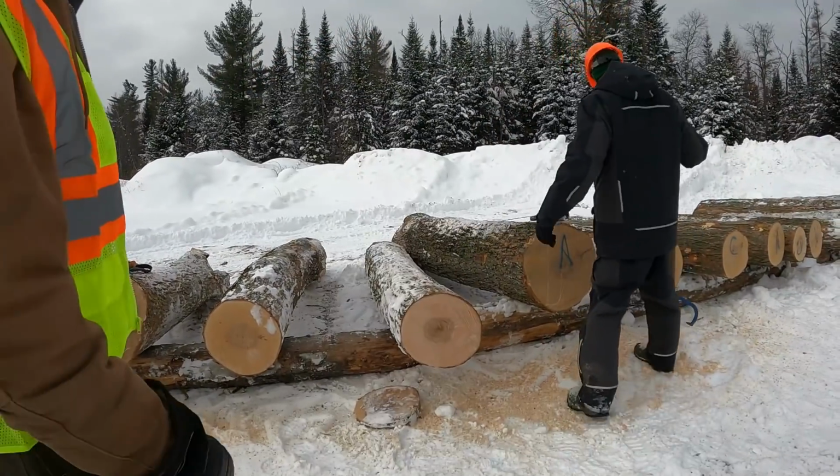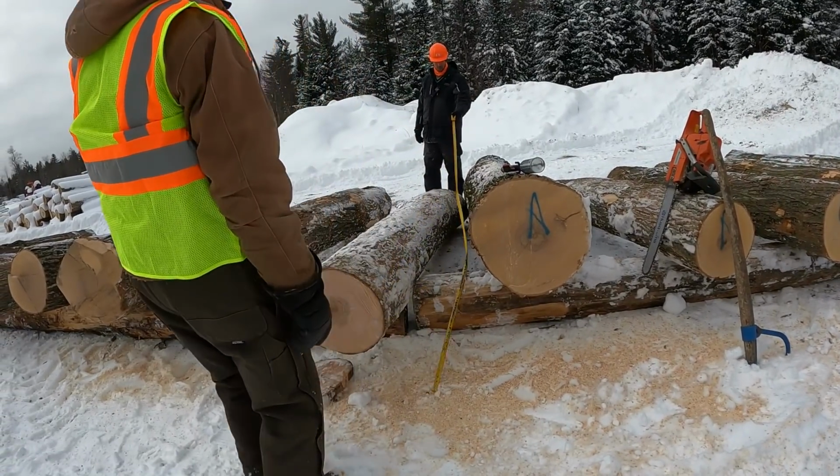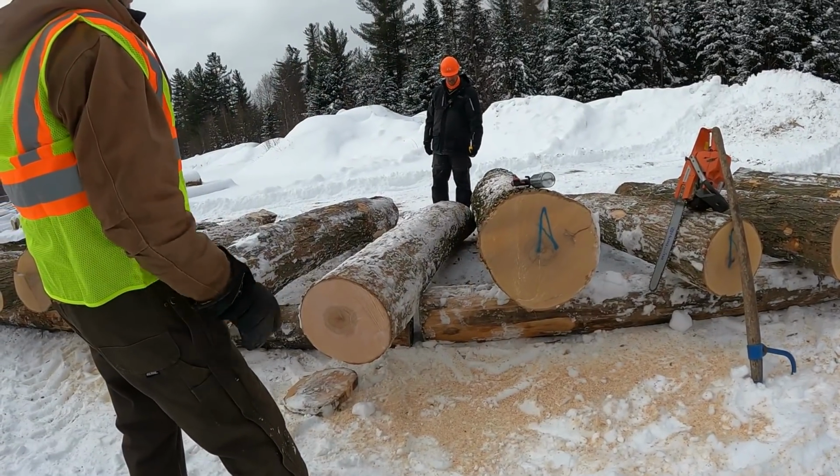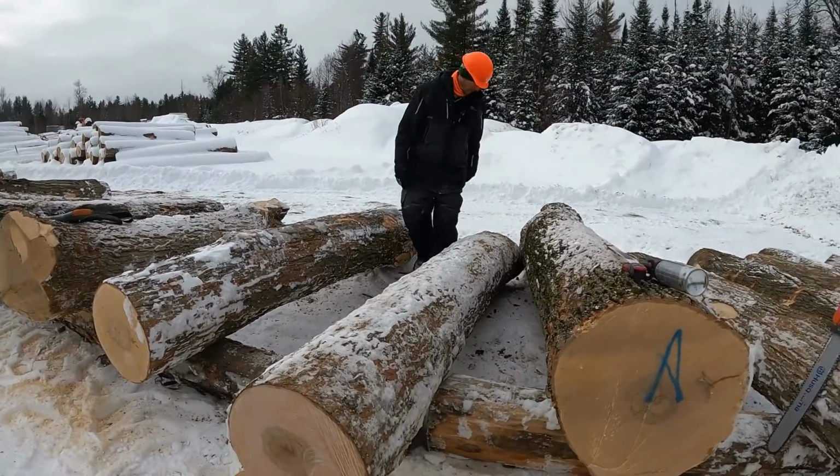You see the hook in that log? Yes. I could make a veneer out of it, but I'm afraid it's got too much hook for a rotary log. A little too much sweep. Definitely a prime log.